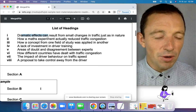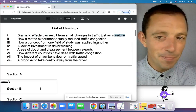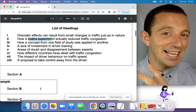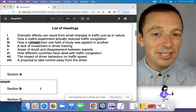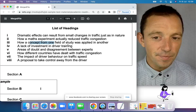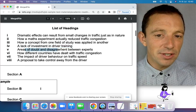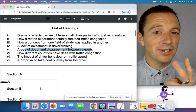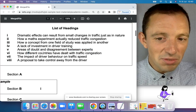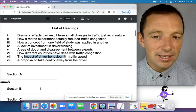Dramatic effects can result from small changes in traffic, just like nature. Maybe, but I didn't see anything related to nature. How a mathematics experiment actually reduced traffic congestion. I didn't see anything related to mathematics. How a concept from one... I think already we have selected this, even though it looks familiar. A lack of investment in driver training. I don't see any connection. Areas of doubt and disagreement between experts. Well, there's two experts. Do they disagree? I cannot remember. Different countries dealt with traffic congestion. No comparison with different countries. The impact of driver behavior on speed.